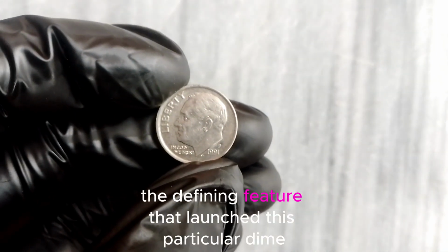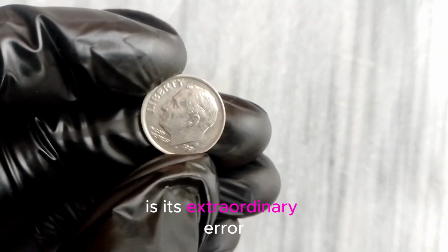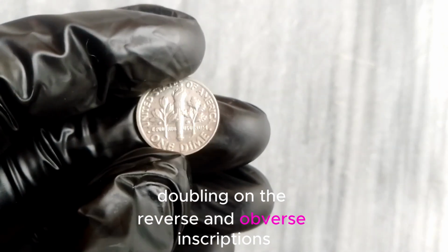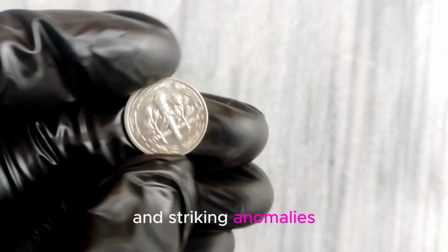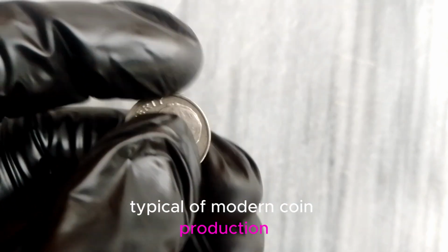The defining feature that launched this particular dime into the realm of multi-million-dollar value is its extraordinary error, which includes a misplaced or missing mint mark, doubling on the reverse and obverse inscriptions, and striking anomalies that defy the expectations of quality control standards typical of modern coin production.